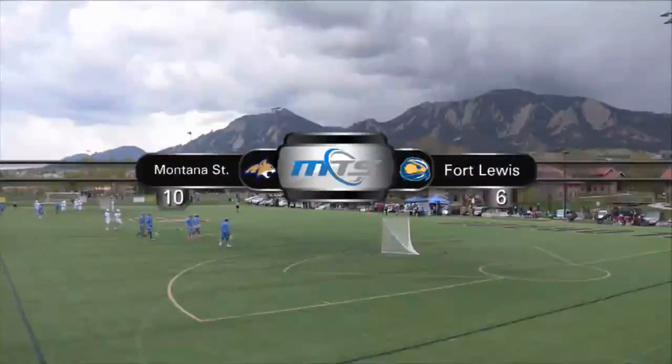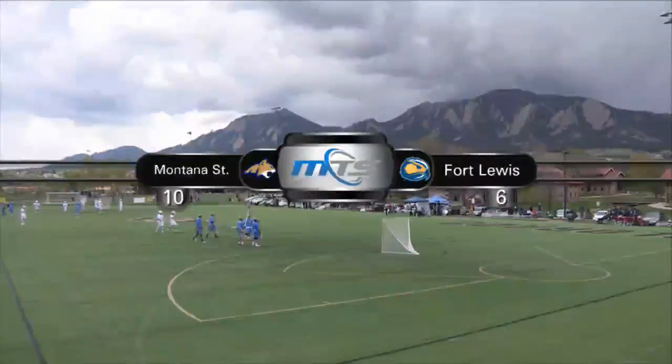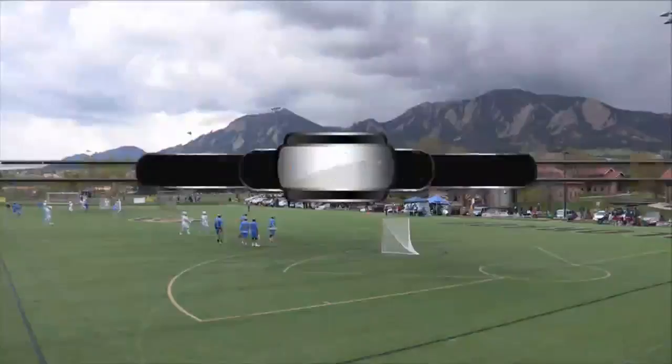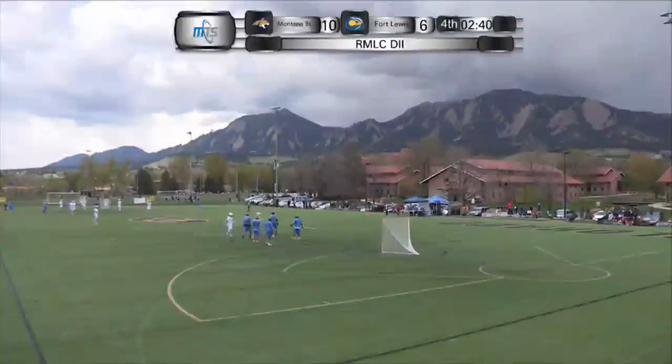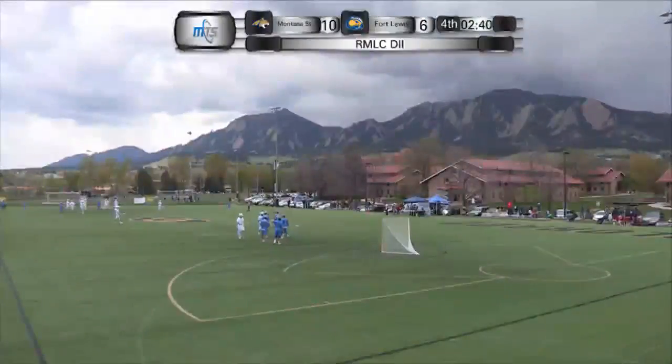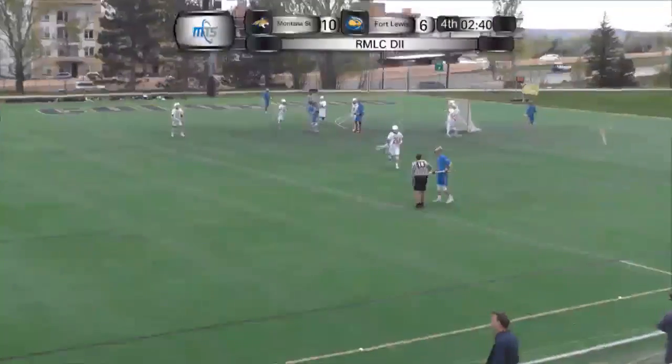Welcome back, everybody, to Boulder. The final 2 minutes and 40 seconds of action here in game number 1 in the RMLC Championships presented by Movement Training Systems. Stay tuned for our post-game show, which will be presented by the CU Sports Medicine and Performance Center.